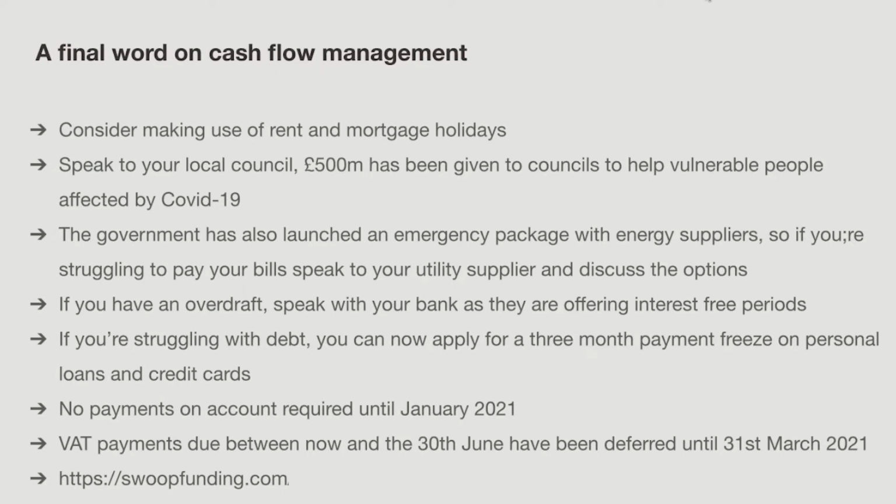It's important to just remember that you do need to make the submission. It's entirely up to you. If you want to pay it still, you still can make the payment. What's also important is if you are on a direct debit scheme for VAT, you'll need to cancel that yourself. Otherwise, HMRC will still take that payment.